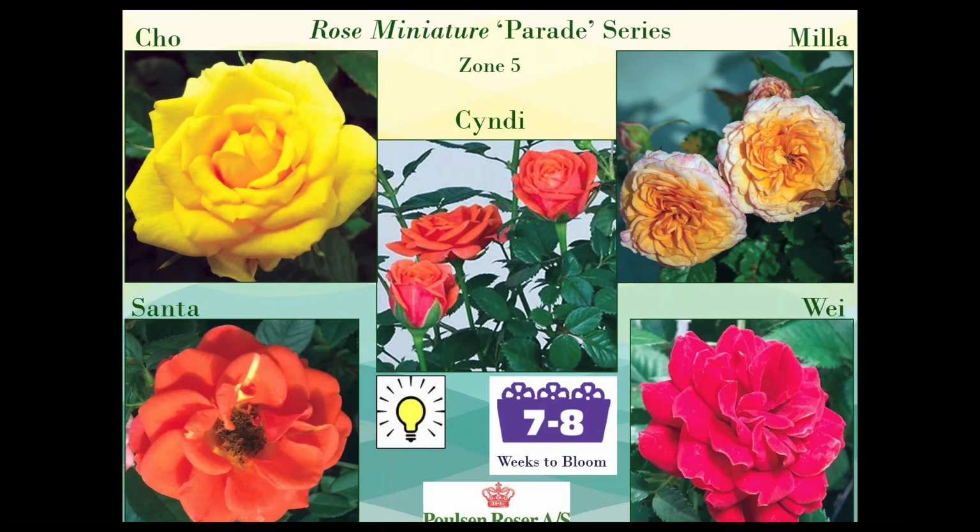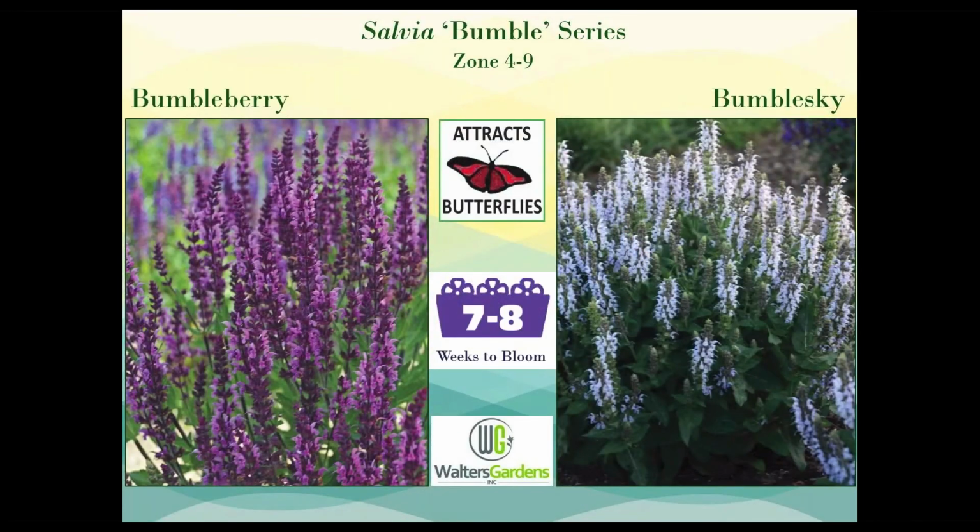Also Milla, a neat light peach bicolor, and Way, a new variety of red that supplements Carina, one of the best reds from Poulsen Roses. So the parade series are a must try. Very, very easy to grow.